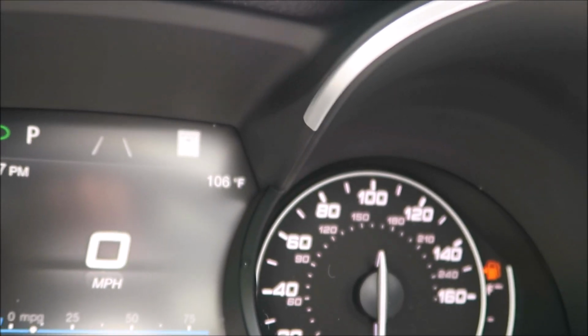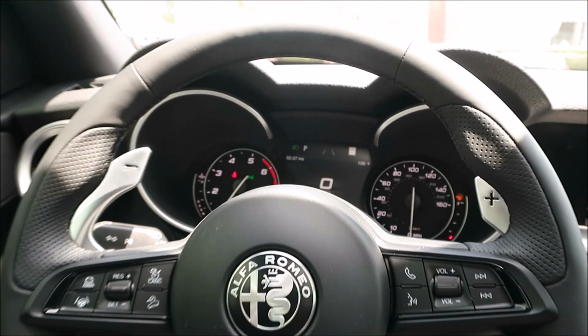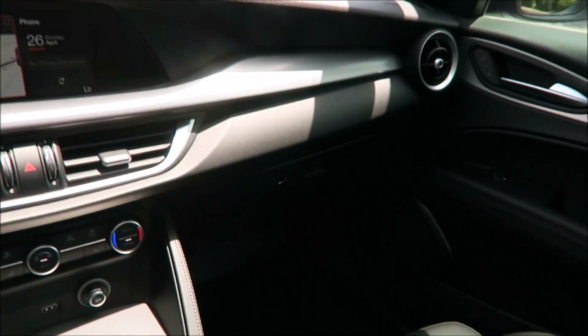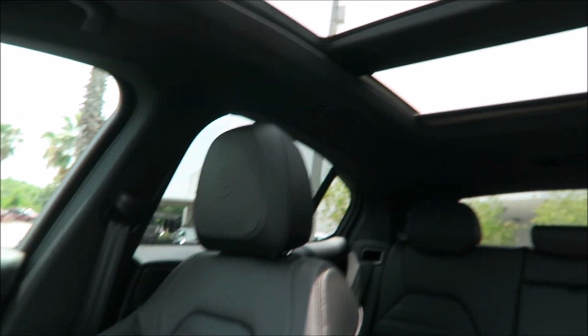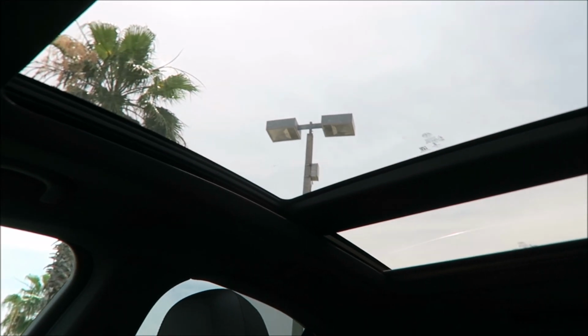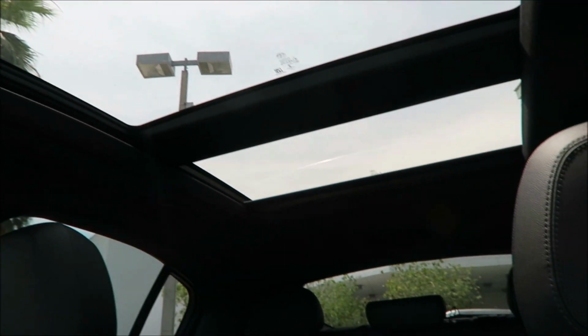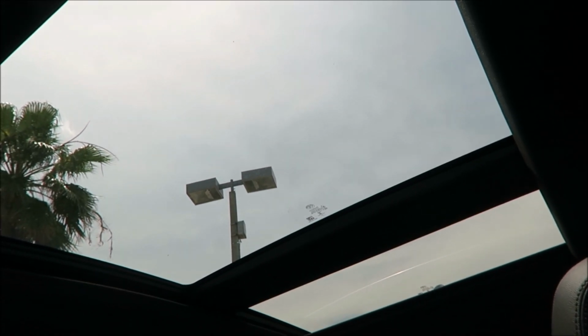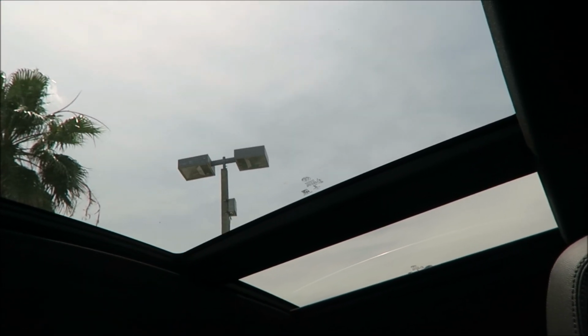I know you guys go by Celsius overseas, but you guys can convert that. Yeah, so we need cooled seats in Alphas these days. But other than that, this is pretty flawless, pretty clean, pretty slick. You gotta look up, right? Because look at that. So much natural lighting to shine down on this beautiful interior. I mean, how can you not have this open and enjoy that Florida sun?